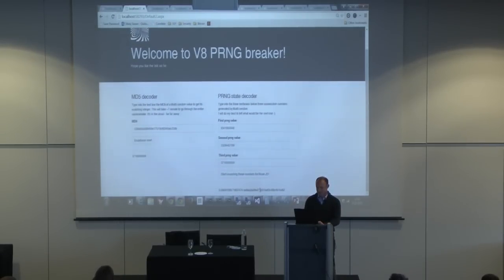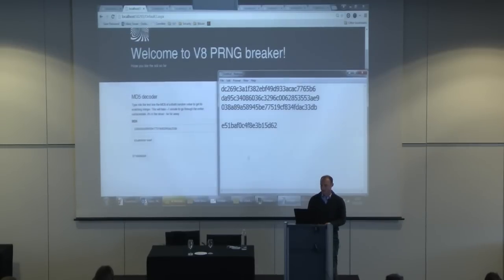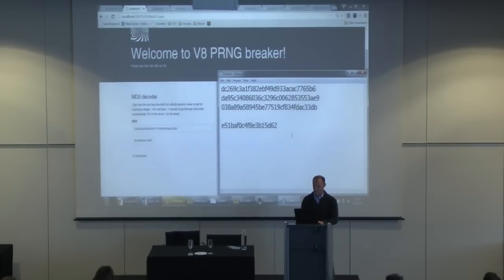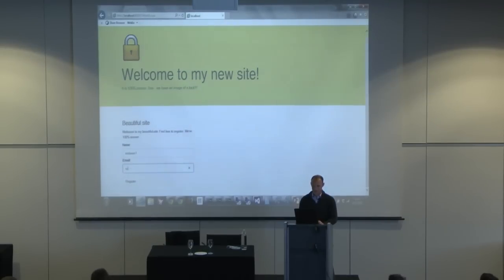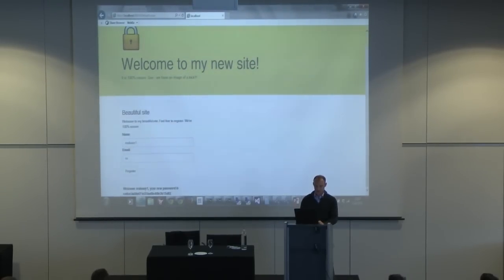So the system tells us that the next password to be generated is the following. Seems a bit short, I guess. It will be the CE6 ended by D62. So, crossing fingers, let's register real user one, and then email whatever. Let's register. And the password is, okay, you can see it in here, CE6 ended by D62.